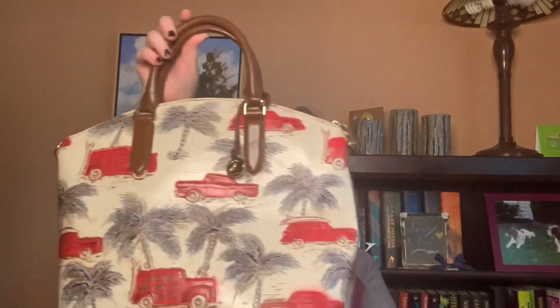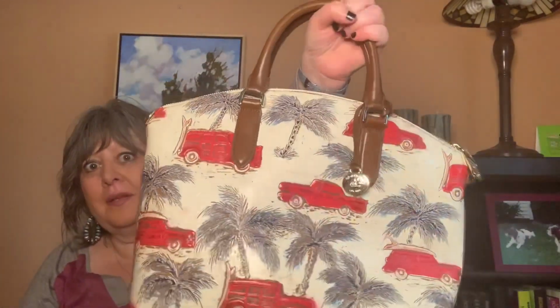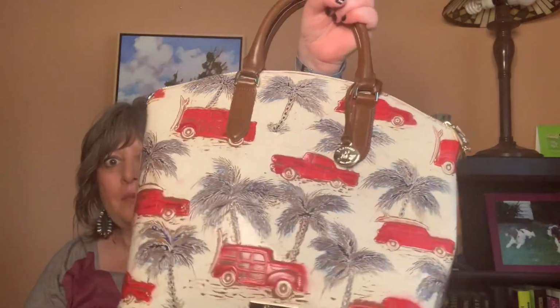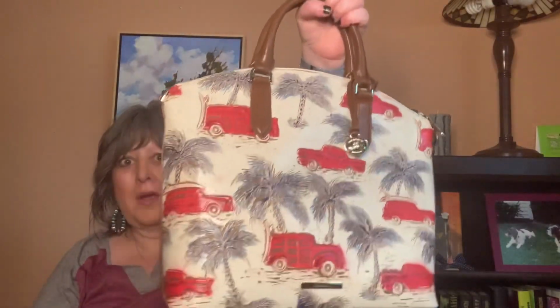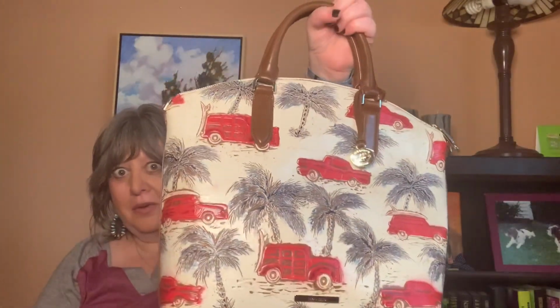Another one I haven't used yet is this Brahmin Copacabana Large Duxbury Satchel. I just love the pattern with the old trucks and cars, the woodies, whatever they're called, and the palm trees. I don't know why I haven't carried this yet, but probably because I didn't have any place to go.